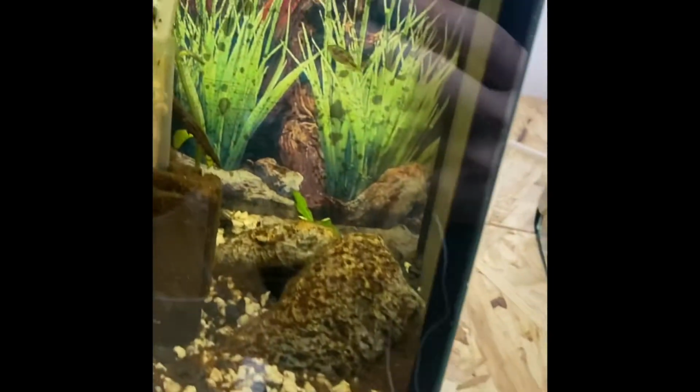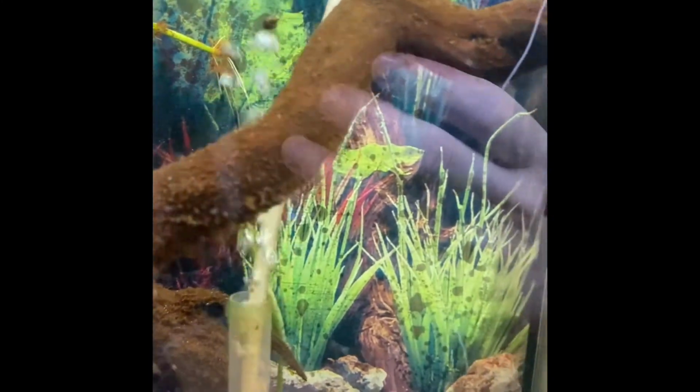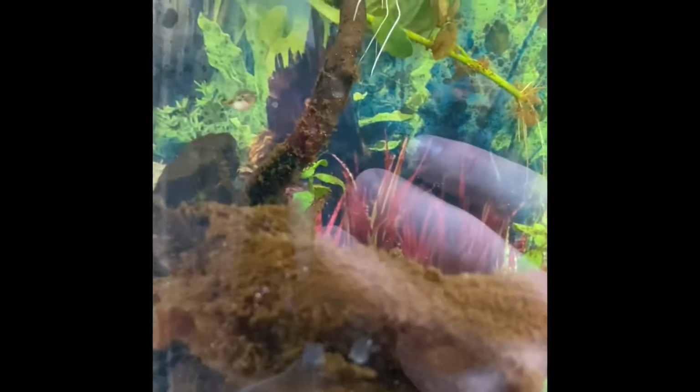And then on to the pea puffers. This tank still needs a lot of work, but they're happy and boisterous and full of fun, and I put a load of snails in there for them. This big girl here, she will take down those snails eventually, once she gets hungry.